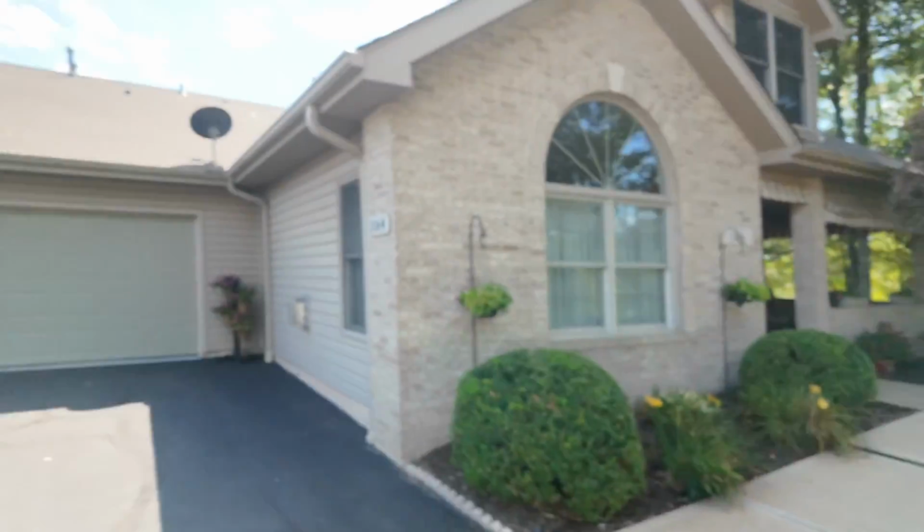So we are back here at 1164 Links Way, Gibsonia, Pennsylvania. I just want to take you through a brief tour here. It's not going to be too long. It's only 1,652 square feet. It's a 2-bed, 3 full bath with a flex area up top. So let's go in. I'm going to flip the camera around and let's check this bad boy out.